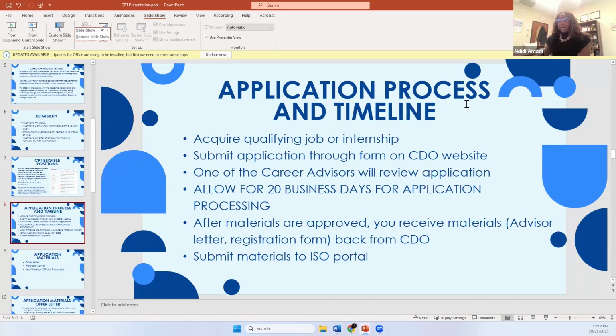So you want to be courteous of their office and their volume and their processing time, and also what we need to do on our end. So please allow for 20 business days to process your applications. We have had times where people wanted their applications in 24 hours during the holiday, over the weekends. That's not feasible, so I'm just putting this out there now. Allow for the maximum amount of time. Most times we are able to move quicker, but that is not always ideal. After your materials are approved, you will receive your materials back from us, the advisor letter and the registration form if it's applicable. Then you will submit your materials to the ISO portal.